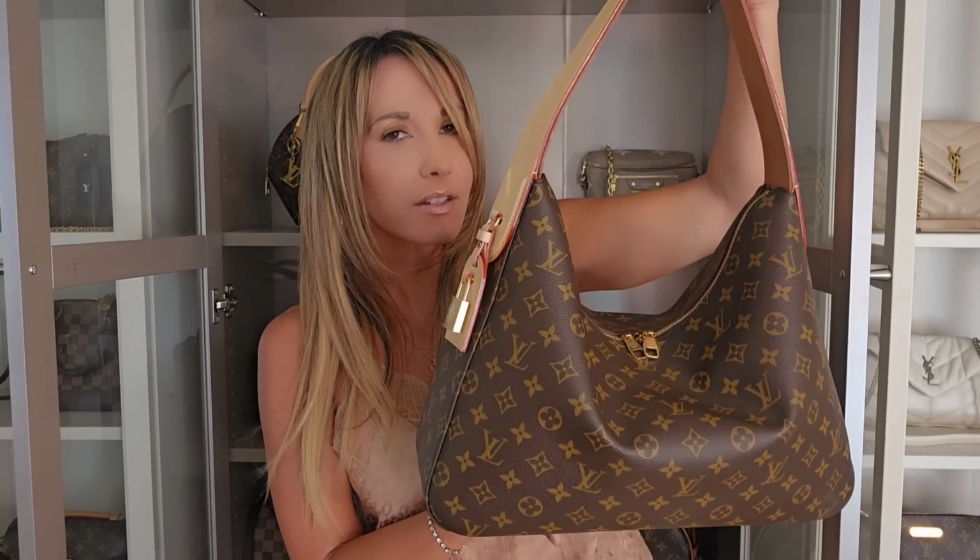Now, a big reason that I haven't gone for other Louis Vuitton hobo bags, and there've been some beautiful ones, is that I owned the Delightful in the past. That was actually one of my first purchases with Louis Vuitton. And although I found it to be so, so beautiful, every time I set it down, it would fall over. And that bag had a charm on it, and the charm would just clunk, and I just didn't like it. For me, I really like to set my bag down and have it keep its structure.